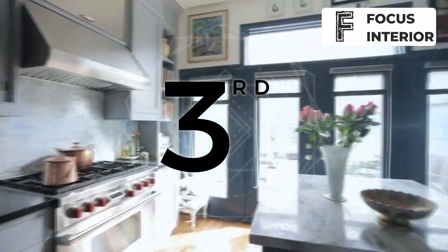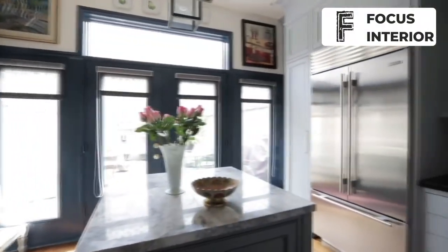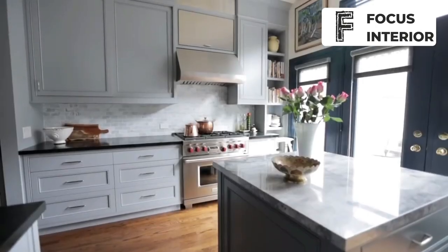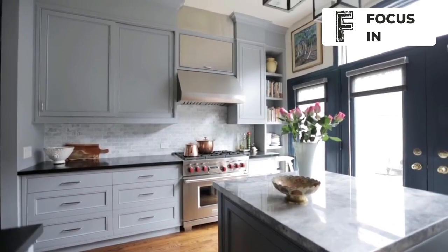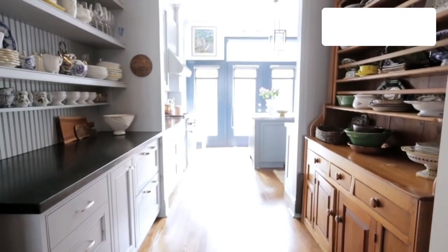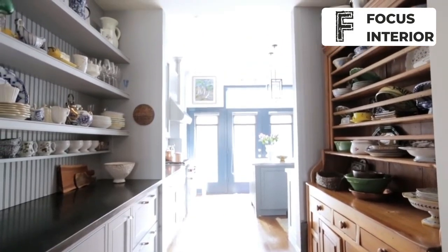Third, this house has a mix of colors that are elegant and calm, but still filled with various colors that make this house not seem stiff. This house also has various works of art on the walls of the house.